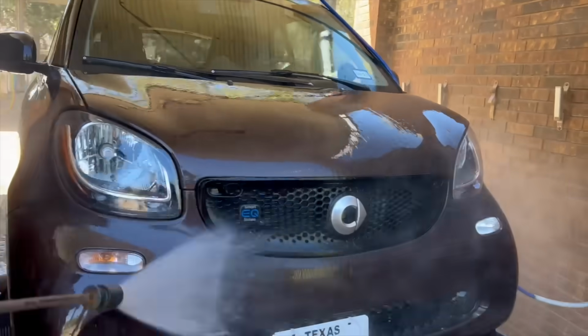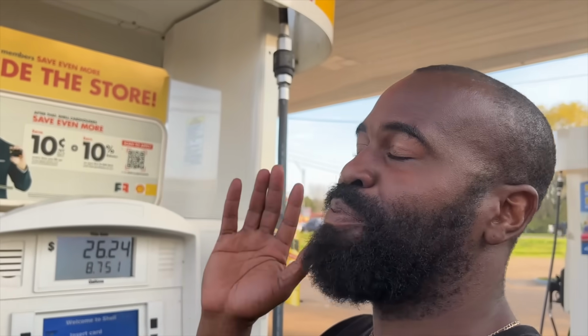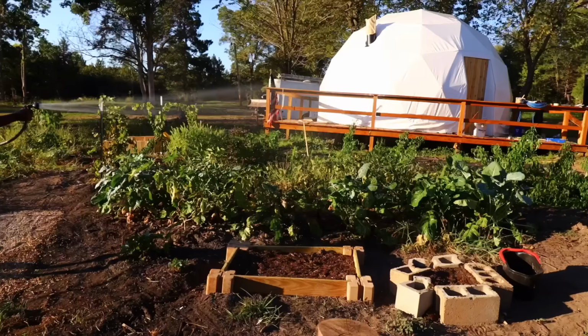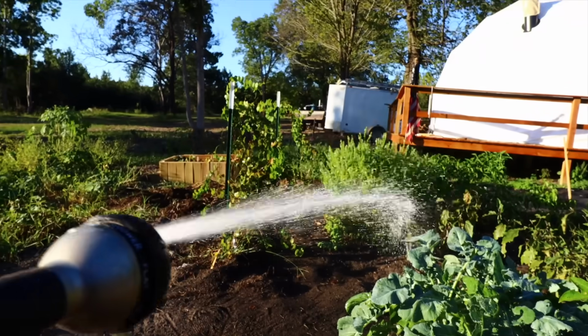Eugene. 26, 24. Hopefully that's the last time we have to put some gas in the car because I'm so over paying for gas. We thought that buying a Tesla would be good for the Homestead. Now, back to the Homestead.